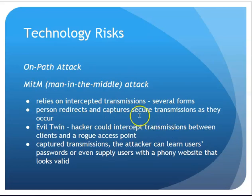We have other attacks besides denial of service. There's an on-path attack. This used to go by the name man-in-the-middle attack. That name is still around. You still hear that. In this case, you're acting as the middleman. You insert yourself into the data stream, and because you're now sitting in the middle, I receive a request from a laptop, and I forward it onto the network.